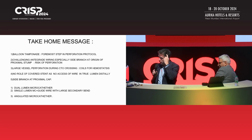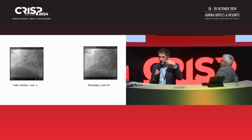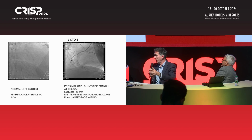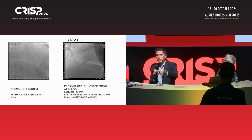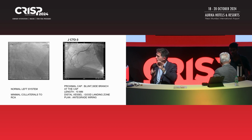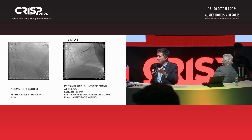Could you go back to your first pictures? Great case and good for persevering. But one of the things, see when you've got this type of setup where you've got a branch, an ambiguity at the proximal cap, and you've got a GR4 guide, if you had put a 2.0 balloon from the side branch into the main vessel and pinned your microcatheter, that gives you increased support.